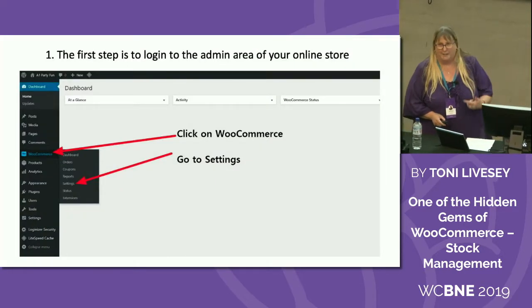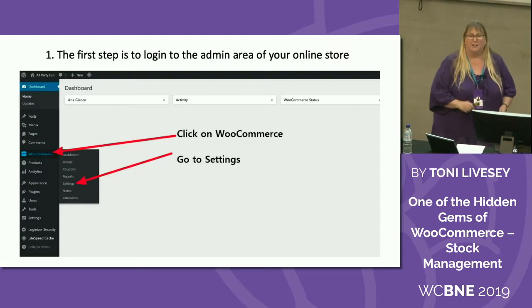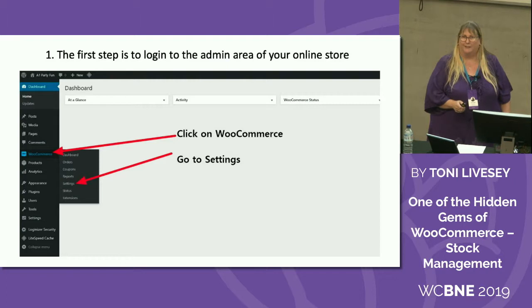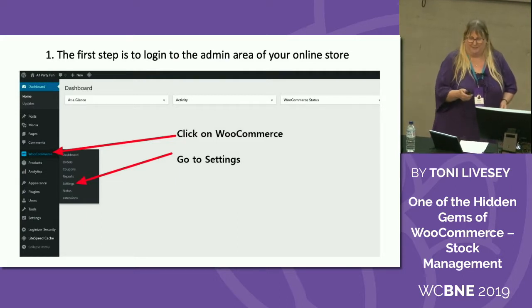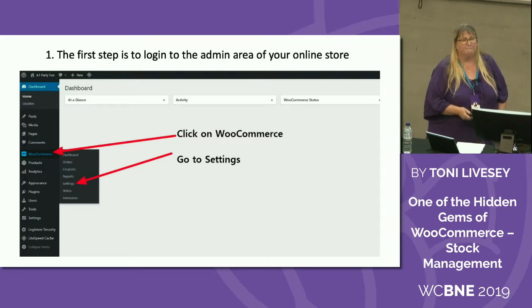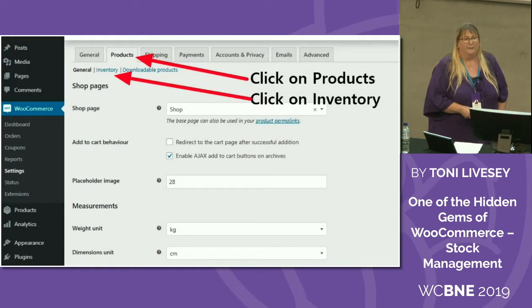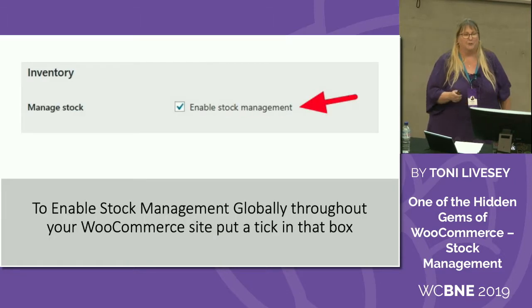So to get to that spot where I was telling you about, you need to log into your admin area. So has anyone ever worked with WooCommerce where you have to manage your stock control? You have? Yep, great. Okay, so you click on WooCommerce and you go into settings, and then you go for products, and then you click on inventory. Now this is the question. This was so easy for him to fix once we worked it out for him.